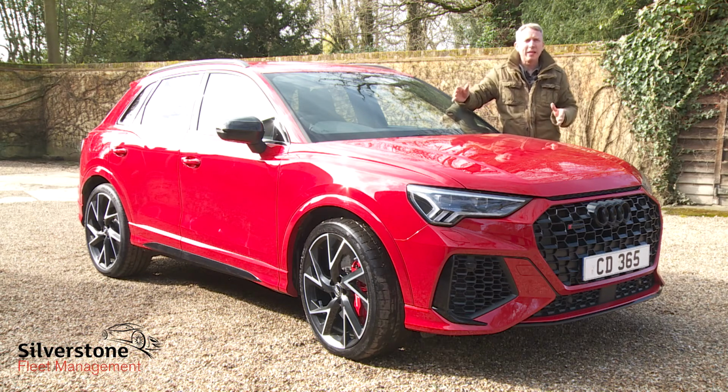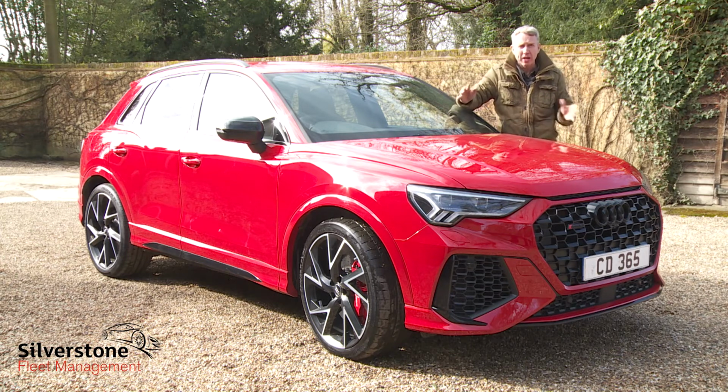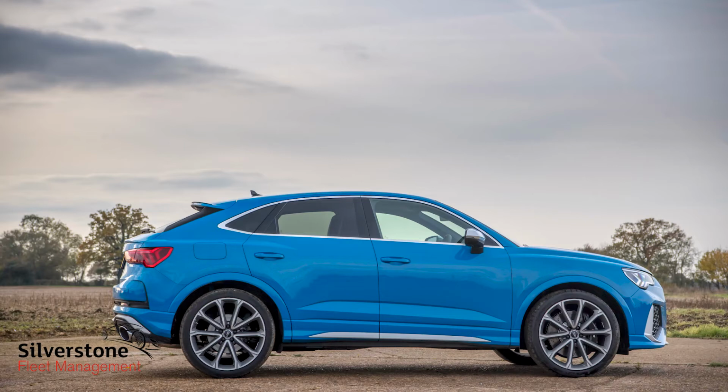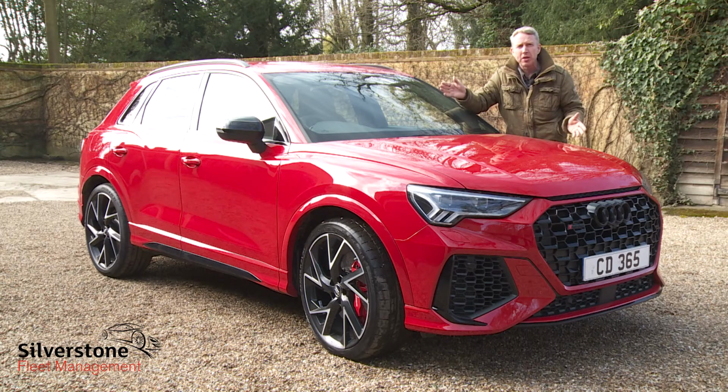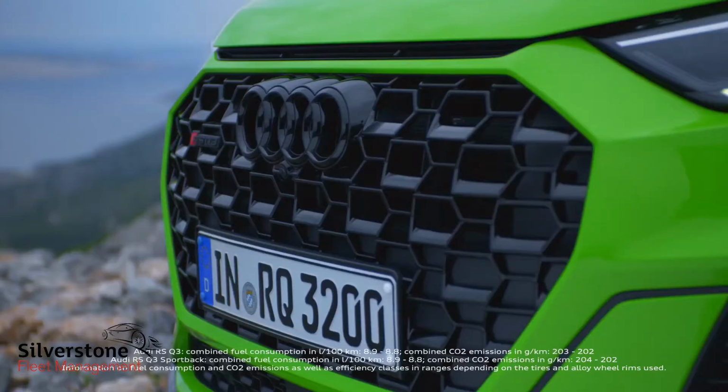From the launch of this model in late 2019, pricing kicked off from around £52,500. That's for this standard shape RSQ3. Audi expects over 60% of likely buyers, though, to want the alternative sleeker RSQ3 Sportback body shape, which costs £1,150 more. With either body style, there are 2 further trim options. Using the base model as a price starting point, you can pay around £4,500 more for mid-range Sport Edition trim, or nearly £8,000 more for the top Vorsprung model.